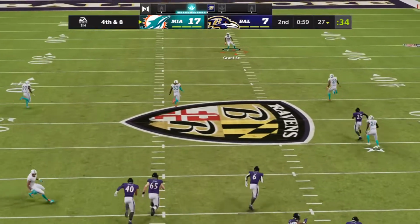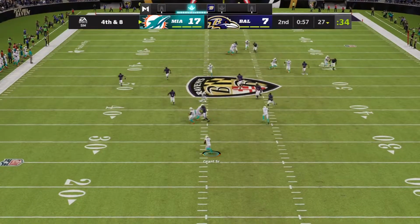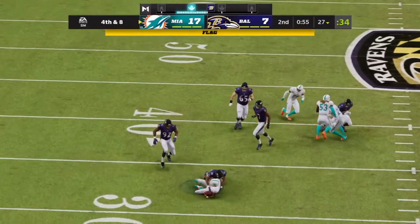On is the punter, Cook, who sends it away. Here comes Grant on the return.